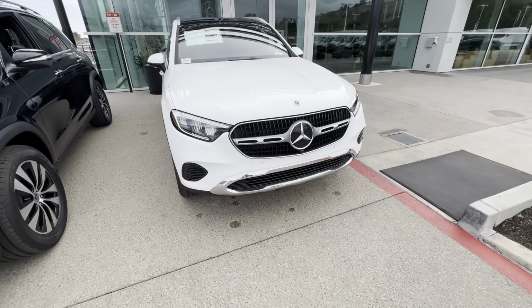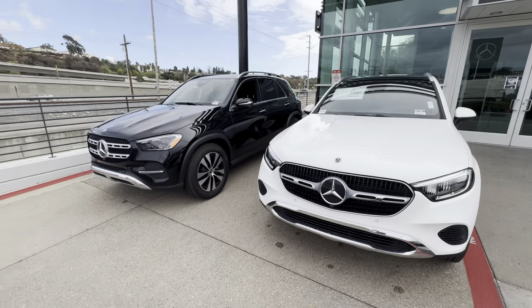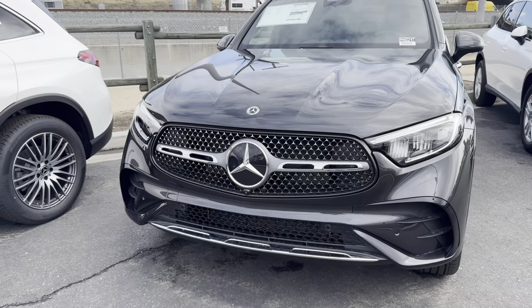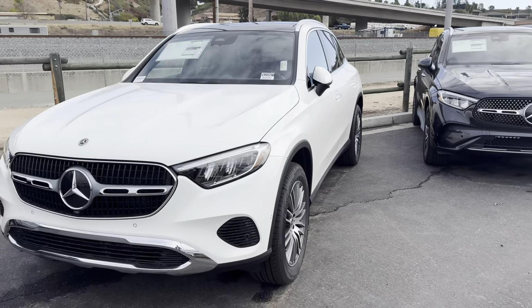The front is similar unless you get the AMG line. AMG line is an upgrade on both cars, and here's the AMG line look on a GLC. But both cars have this base look in the front.